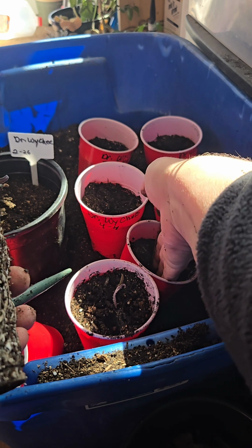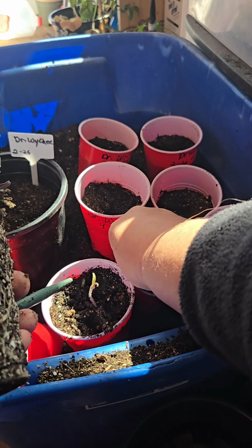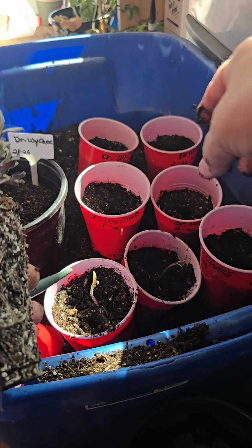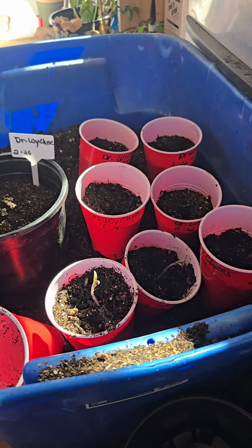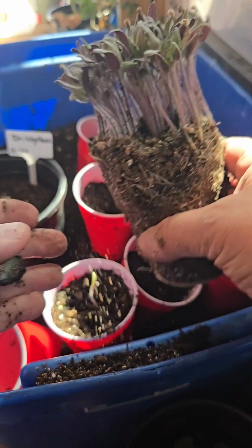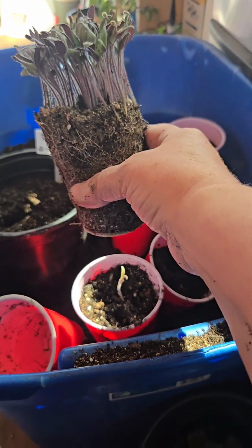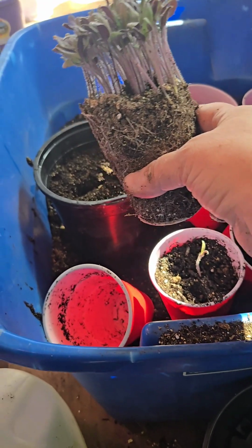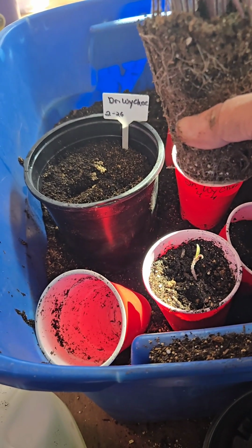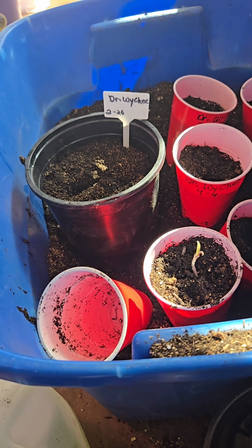Get him down in the hole. Get his roots situated. And it's all watered and it's ready to go. So when I finish these other cups, I am going to put this in this big one here, this gallon pot right here, and they'll be able to spread out their roots and they'll feel a lot better.